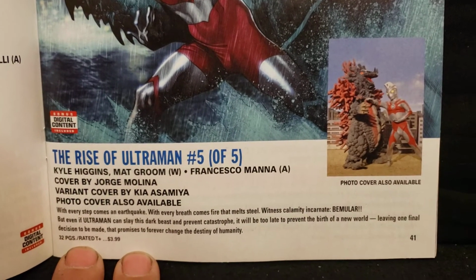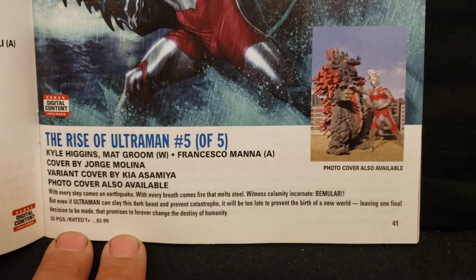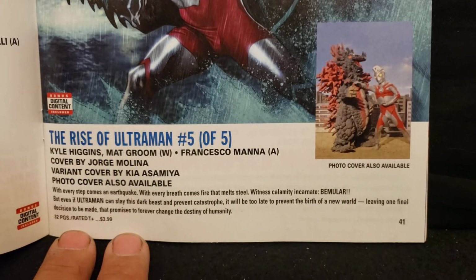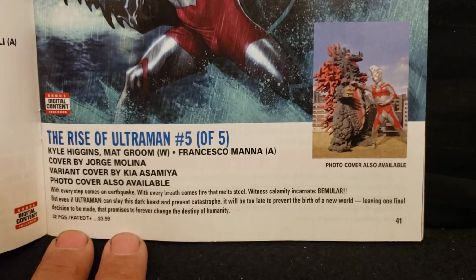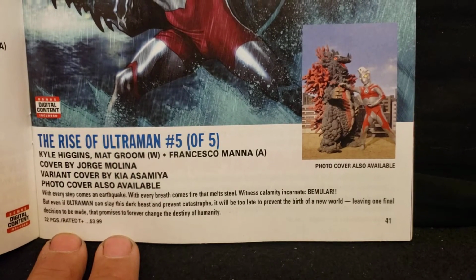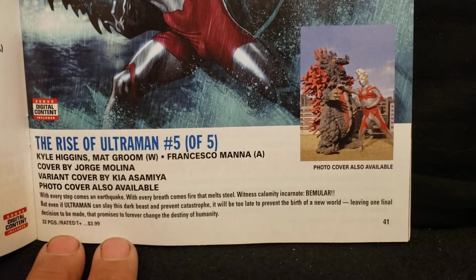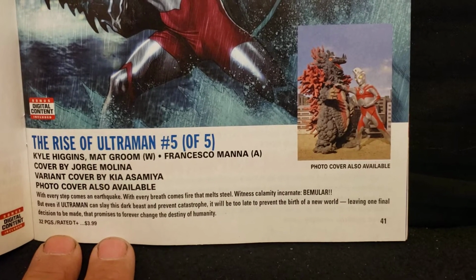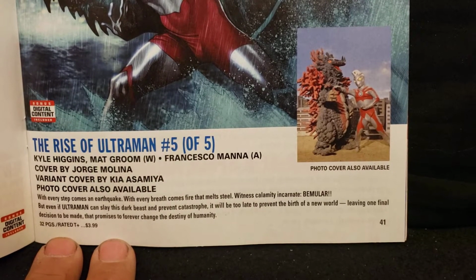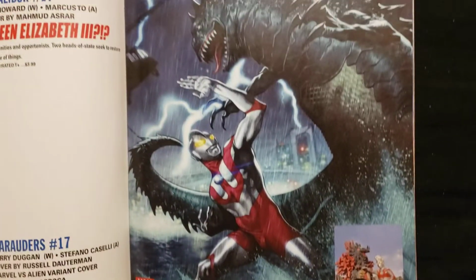Okay, now we got The Rise of Ultraman number 505. With every step comes an earthquake. With every breath comes fire that melts steel. Witness calamity incarnate. Bemuller. But even if Ultraman can slay this dark beast and prevent catastrophe, it will be too late to prevent the birth of a new world, leaving one final decision to be made that promises to forever change the destiny of humanity.